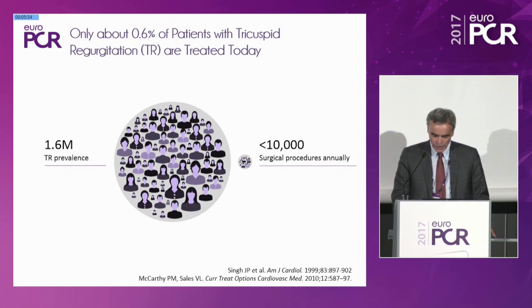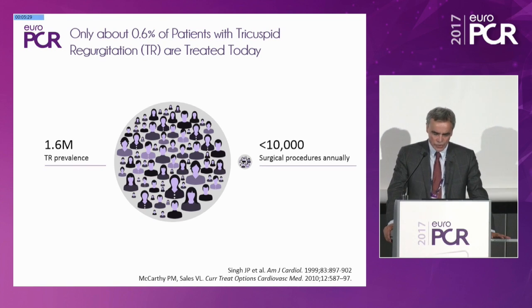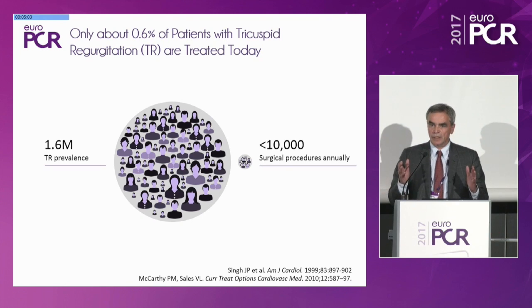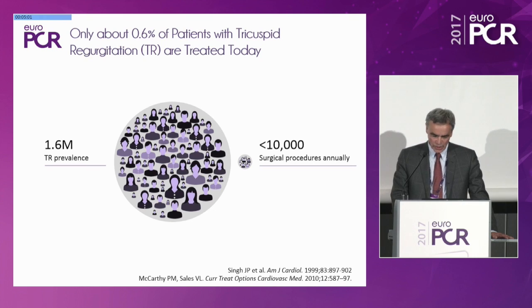So as was already pointed out by Professor Nikenik, the incidence of tricuspid regurgitation that is treated today is rather low. So it's about 0.6%. This is, of course, data which are very difficult to prove. But as he mentioned, the overall number of people with significant TR is in the range of 1.6 million, and the number undergoing surgery is extremely low. And if surgery is done, then of course mostly it's done in combination with surgery for the mitral valve and not just for the tricuspid.